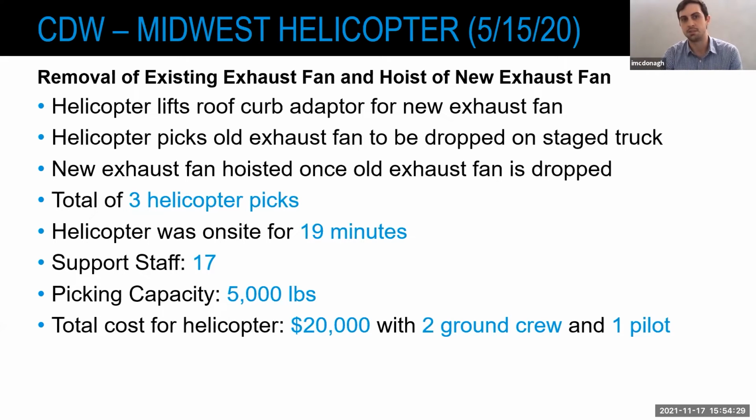So to jump back in here, in total we had 3 helicopter lifts. The first one was to lift the roof curb adapter for the new exhaust fan onto the roof. The second, before the helicopter came down, they picked the old exhaust fan, brought it back, dropped it down onto the truck that was staged, and then before he moved back up, grabbed the new exhaust fan and hoisted it up into place onto the roof on top of the curb adapter that they had just set.